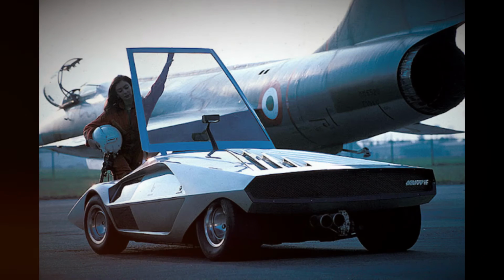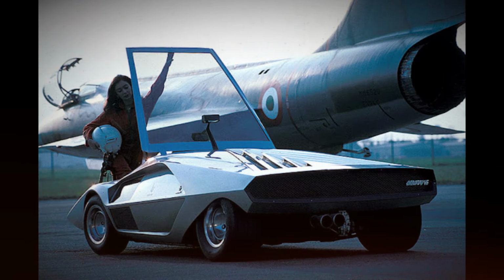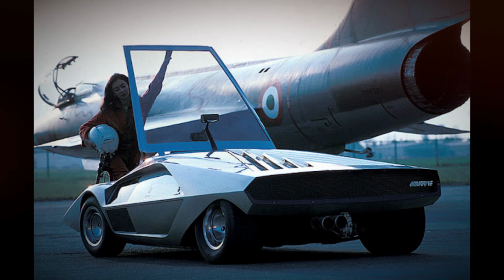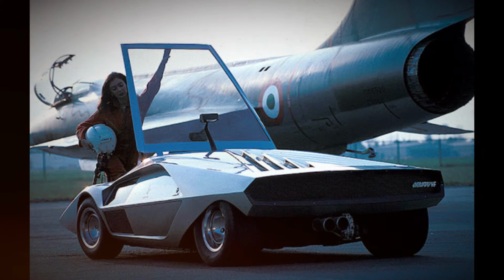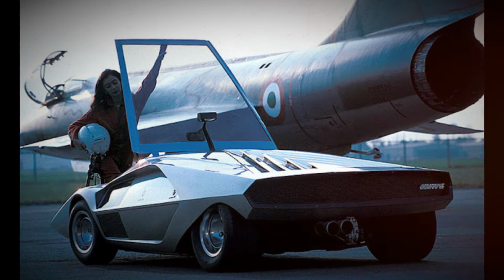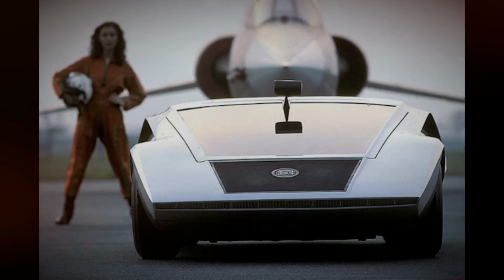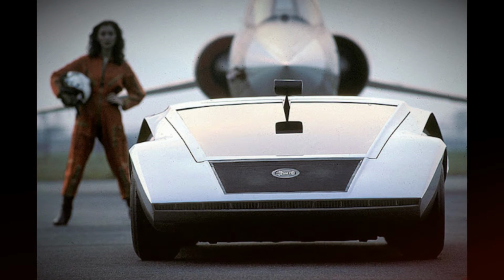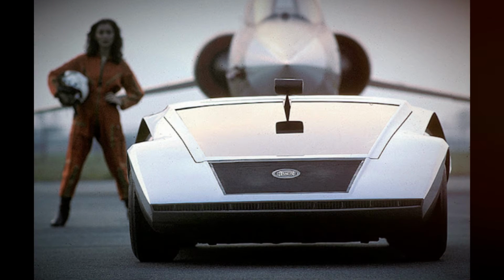For Lancia, the reaction was exactly what Bertone wanted. The Zero wasn't going to be mass-produced, but it made executives realize they had a design language worth exploring. Within a year, that same radical wedge DNA gave birth to the Lancia Stratos HF, the rally car that would go on to dominate the World Rally Championship in the mid-1970s.